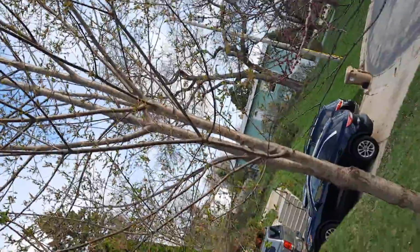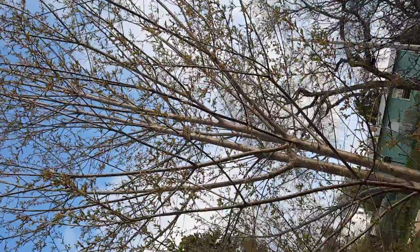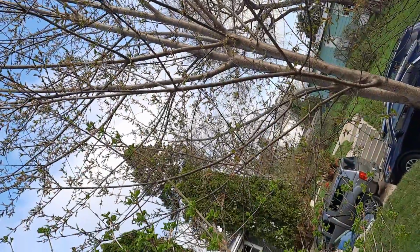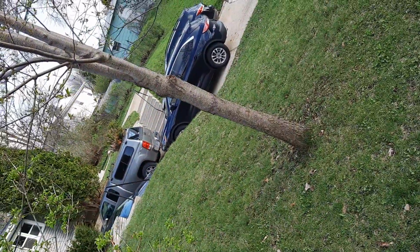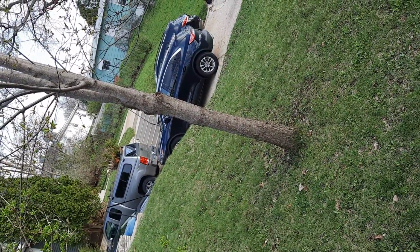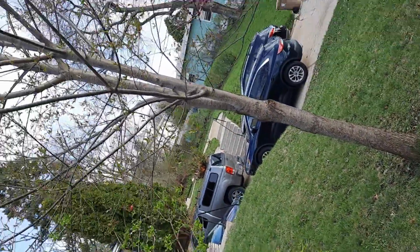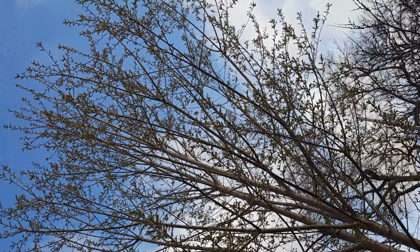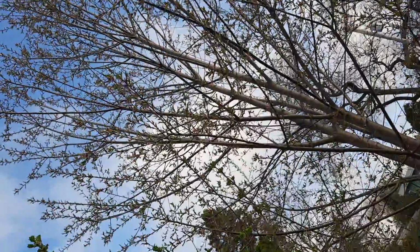And finally, one of my starring attractions of the front yard is this wild black cherry tree, Prunus serotina. And it's only about 6 or so years old. Started off as a 3-foot little sprig, and now it's as tall as the building. So it really shot up. It's hosted many generations of eastern tiger swallowtails and some red-spotted purples.